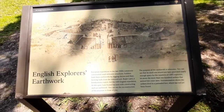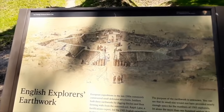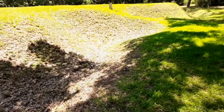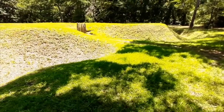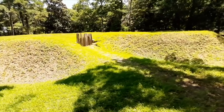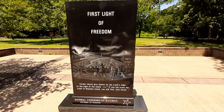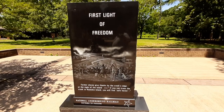The historic site next door features earthwork that was found by archaeologists at the site. It's believed to be the area where a small fort's walls were built by colonists in 1585. The area is too small to have housed many people, so historians are unsure what the structure could have been used for. Some think perhaps it was used for storage of weapons or other supplies. The site has a visitor center, and there are walking trails at this site, as well as a small monument to the site's use as a stop on the Underground Railroad in the final days of slavery.